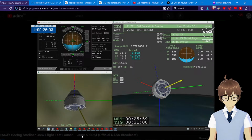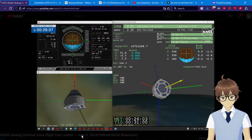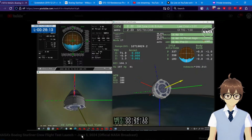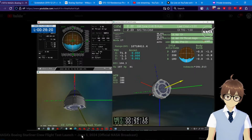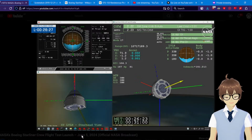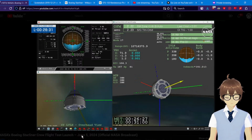Team here on the ground is seeing that everything is looking like it's in the right configuration for the orbital insertion burn, now less than 5 minutes away. Starliner is currently about 102 miles above the Mediterranean Sea, heading southeast over India in the next few minutes. All right, looks like it's around the Mediterranean Sea. Starliner, good config for the OI burn. And then they will be around the Indian Ocean.